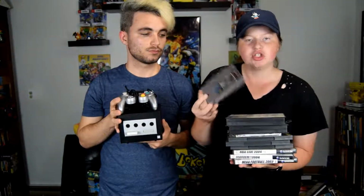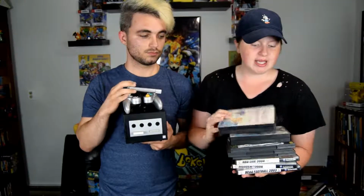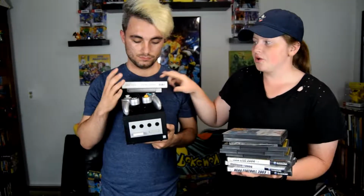A NES controller that I don't know if it works because it's rattling real bad. That was $1. Then we got Trojan, which I think I paid like 50 cents for, for NES. Bunch of random games. This was like $1. Master System Global Defense. We don't even have a Master System, but for $1, worth more than that. Zaxxon 3D. Literally have no clue what these games are. I got Frogger 2 for $1.